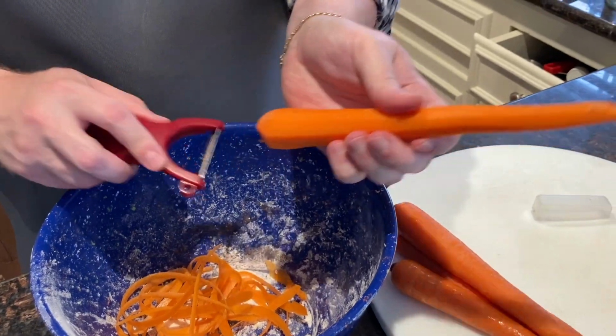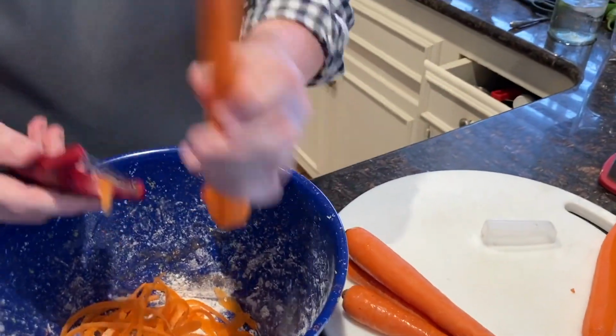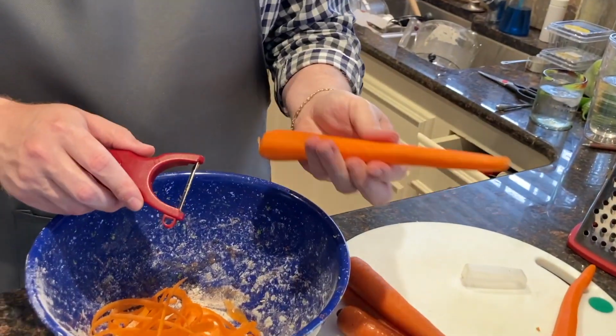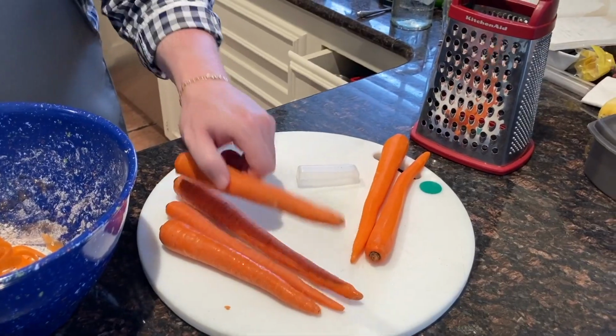Yeah. So what I'm doing is peeling carrots. Wow, tell us more. You take a peeler and you run it along the side and don't hit your hand. And look, it's a peeled carrot. A peeled carrot. Now we have two. Wow.